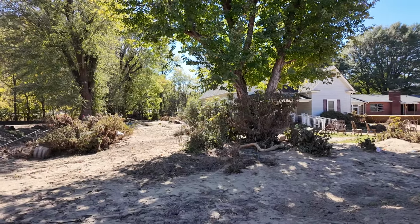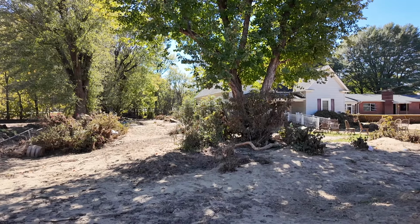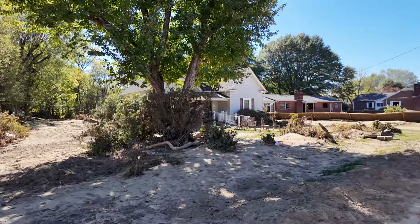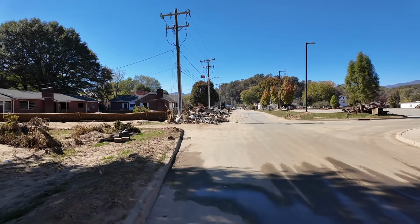I am walking through Old Fort, North Carolina. It's nestled in the foothills of the Blue Ridge Mountains, about a half hour or so east of Asheville. This is an awesome town. It is steeped in history and natural beauty.